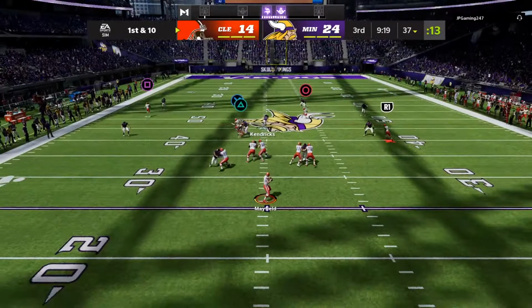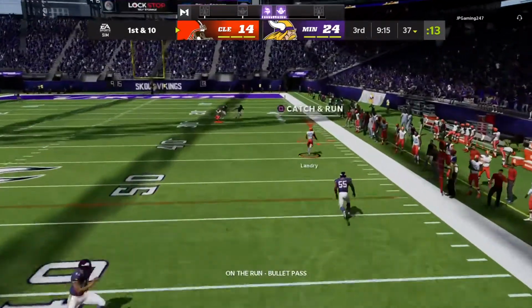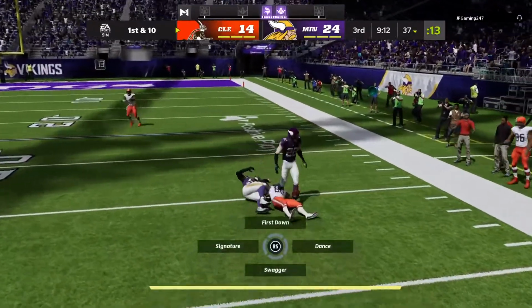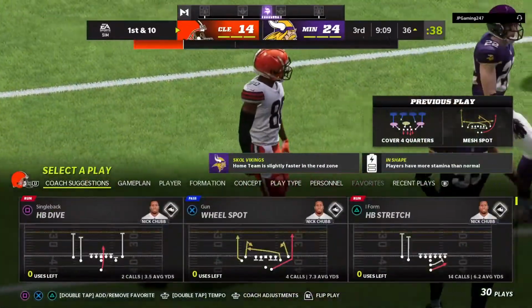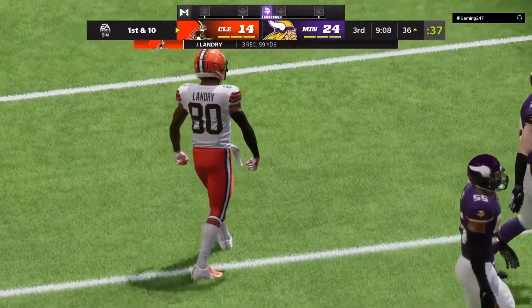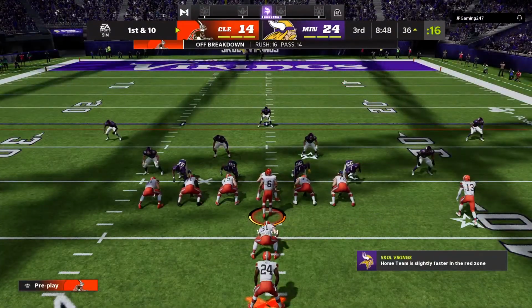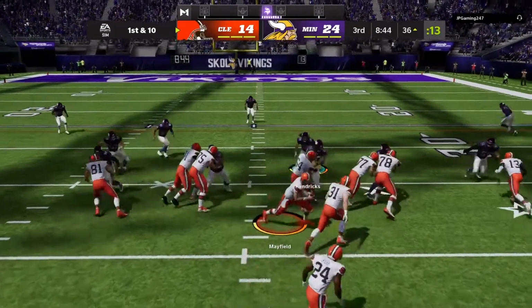Mayfield now looking to throw on first down. Flushed out right. And he's got the hook up to Landry. And they'll get this well past midfield before being stopped just before the 35. That'll be marked as a 27-yard pickup. Couple of first downs right in succession, and this is an offense that could really use a good drive, and they're off to a fast start here.